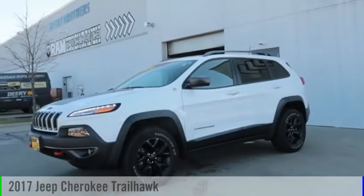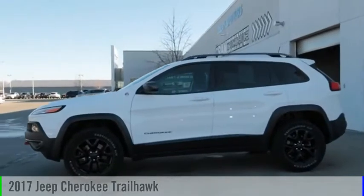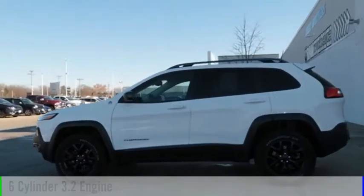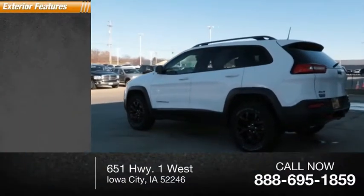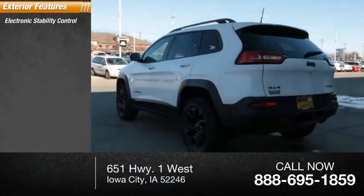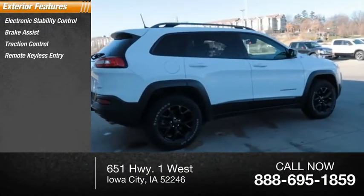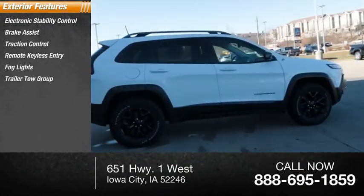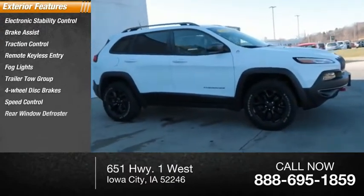Looking for the right vehicle? Check out the 2017 Cherokee. This vehicle is powered by a four-wheel drive, six-cylinder, 3.2-liter engine. Here are some of this vehicle's great options: electronic stability control, brake assist, traction control, remote keyless entry, fog lights, trailer tow group, four-wheel disc brakes, speed control, rear window defroster.